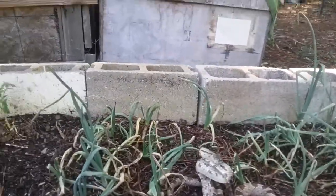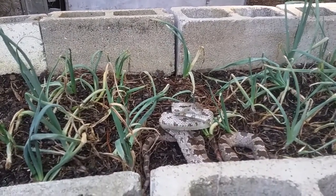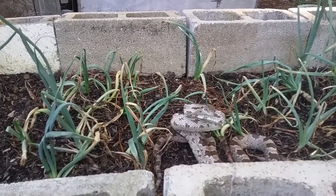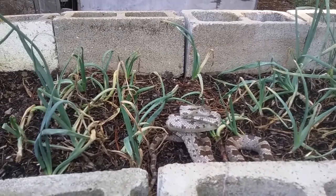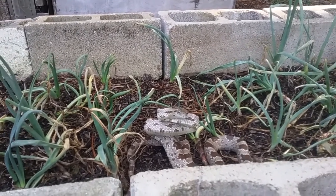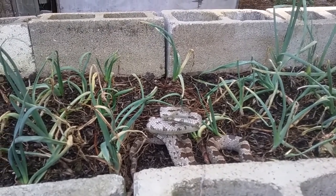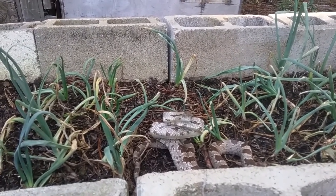Although he is very defensive. He's probably never run into a human before. But oh my God, that cute face. Jim's out here with me. And what'd you say, you think he's a king snake? No, he's a rat snake. Oh, Jim's saying he's a rat snake. So we will verify that. But he's totally harmless, guys. As long as he stays out of my bird houses.